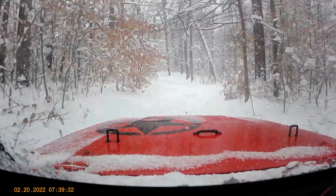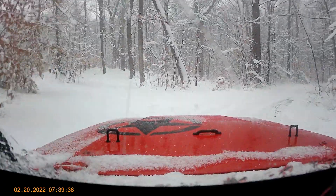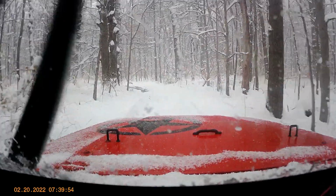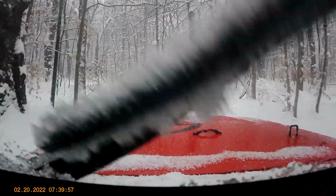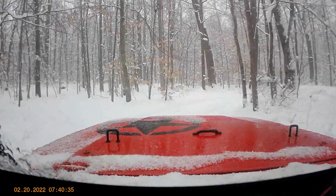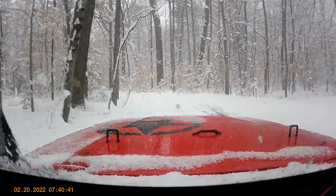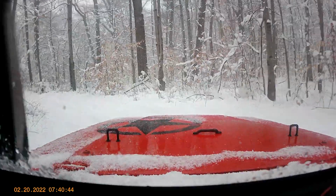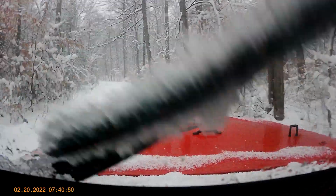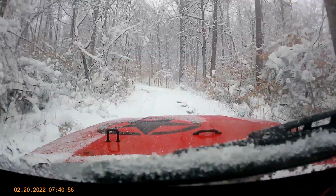Like I was saying before, this trail is usually a lot harder whenever it's muddy. The snow actually helped fill in some of the divots, and it wasn't too bad getting back here. We're almost there, just a couple more turns and we'll be at Little Tom Lake.